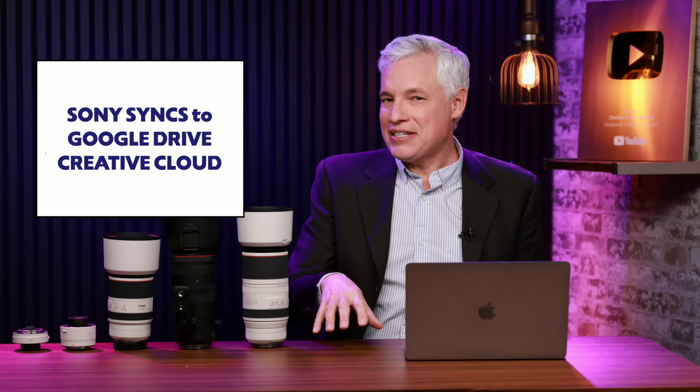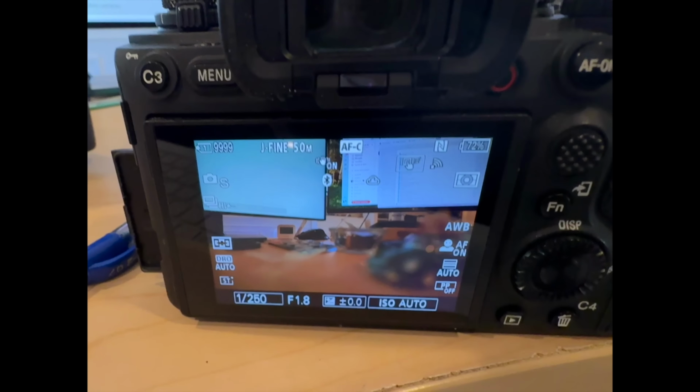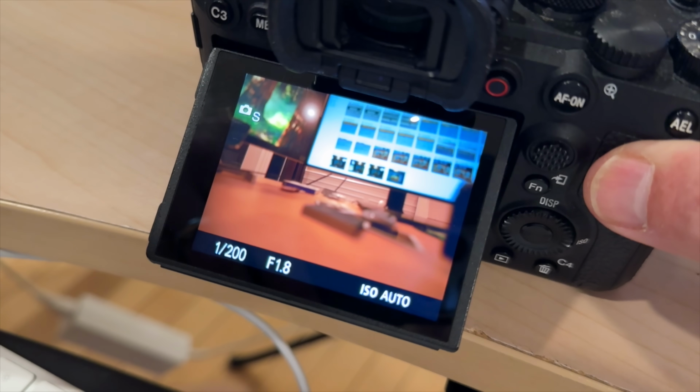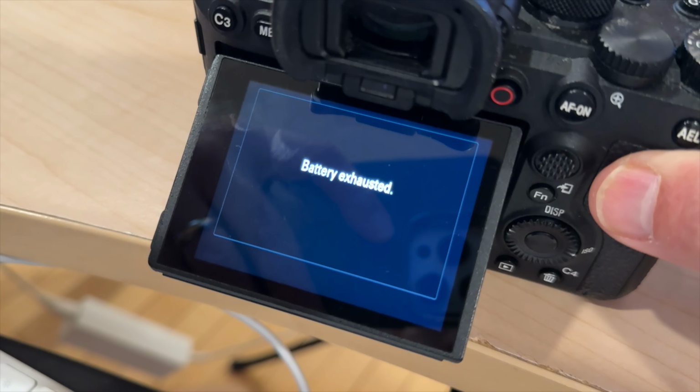I wish it had cellular, and I really hope a future generation of cameras will give us the option to upload these pictures continually through cellular. That way, when we're out and about on the go, we can get real-time backups, at least JPEG backups, in case our camera is stolen or destroyed or something. The biggest problem I had was battery life. I started the transfer at 72% and it ran out of battery before finishing, so you'd better plug it in.